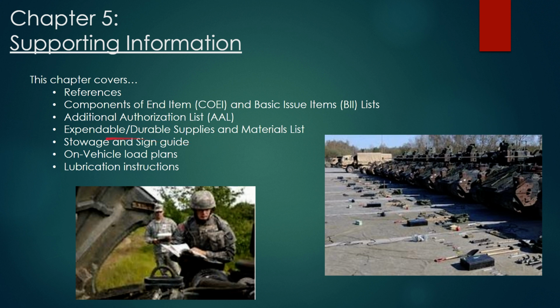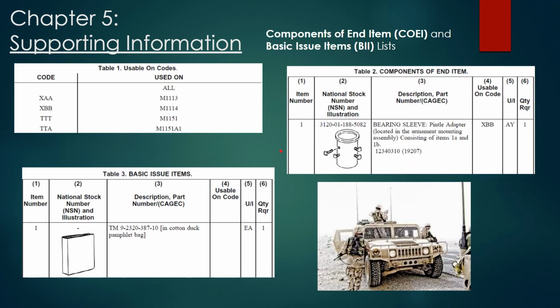Your stowage and sign guide, I'm not 100%, that might be the green binder that goes in there. And then it'll have vehicle load plans, and then your lube orders. Oh, stowage, this is still the TM, duh. This just covers how it can be stored. There's also stuff in the regulations like 750-1 that covers low usage, and so on. And then your lube orders for all your lube points. And then, okay, so it actually does go through some of this.